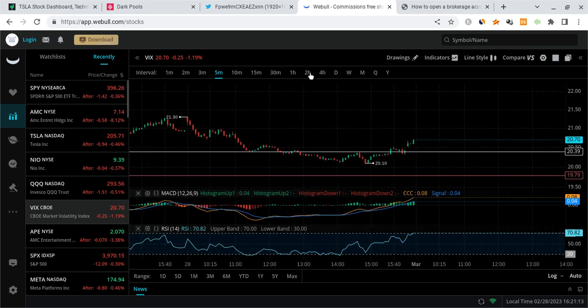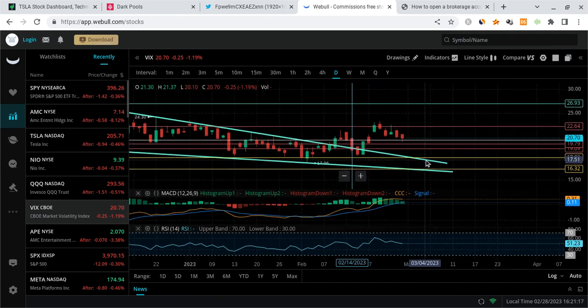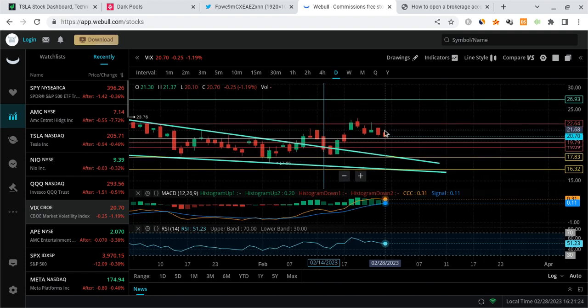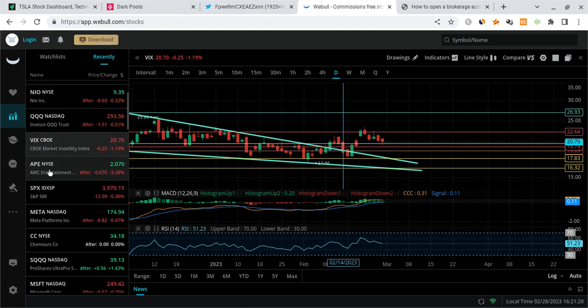So I'm not really seeing too many like bullish or bearish divergences as of right now. I'm not even seeing it on the daily just yet on the VIX. Maybe this could change later on. But as of right now, I do believe the VIX has more upside to come in the future, which will be bearish for the overall market.